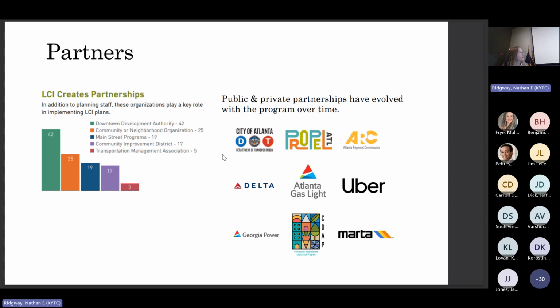Part of that is creating partnerships. So the ARC in Atlanta is the MPO. They've partnered with a lot of private entities and created separate programs within the MPO to enact the implementation suggestions that were in the LCI plans.